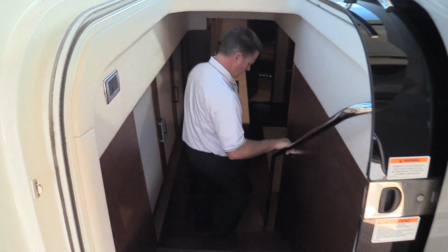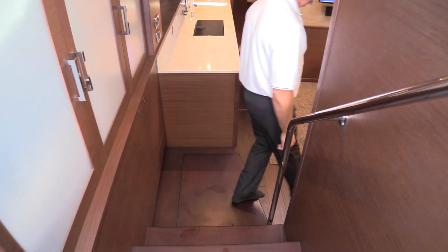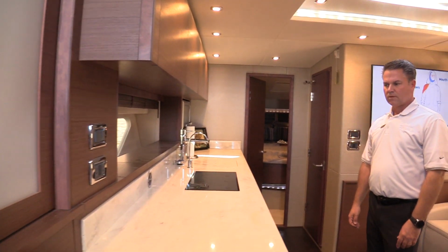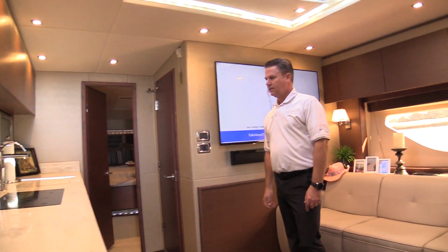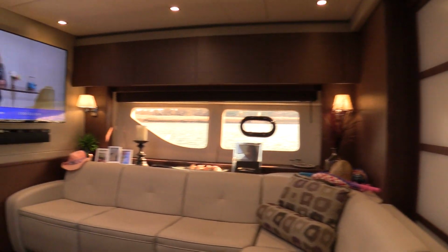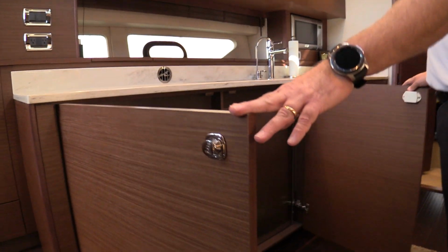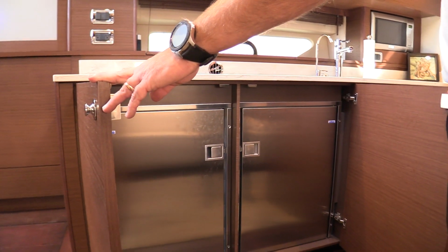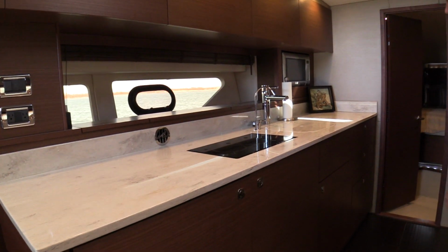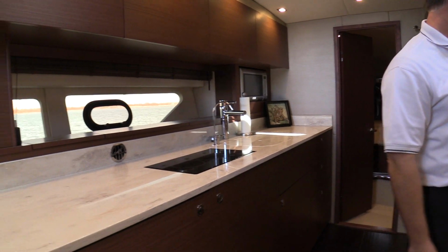First of all, when you're coming down below, notice how easy the stairs are to walk down. You come right down and you're going to see the galley. Huge, nice, long countertop. You can spread out your food and drinks and get ready. Got a refrigerator and freezer, and an ice maker outside. You've got a freezer and a refrigerator down below, nice and clean when it's closed up though. Cabinets and storage cabinets up above.